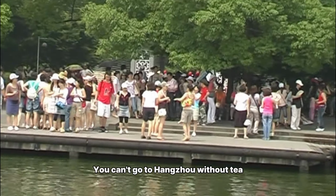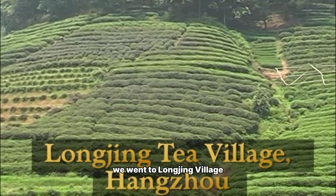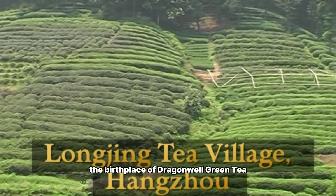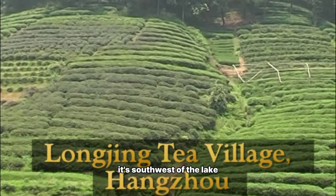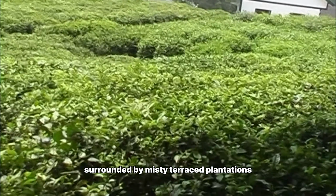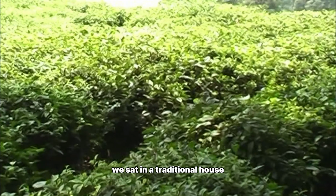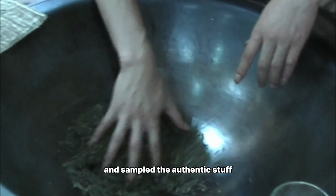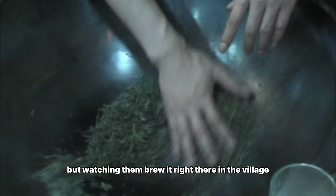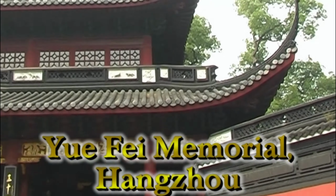You can't go to Hangzhou without tea. We went to Longjing village, the birthplace of Dragon Well green tea. It's southwest of the lake, surrounded by misty, terraced plantations. We sat in a traditional house and sampled the authentic stuff. It's pricey, but watching them brew it right there in the village, worth every penny.